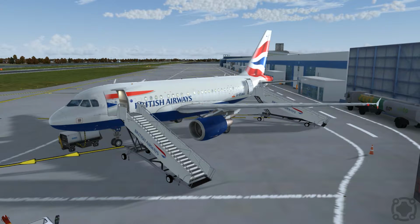I think it's been over a month, but I'm back and I wanted to do one of my favorite routes of all time to fly. It is called Speedbird 1. It is operated by British Airways in one of only, I think, two A318s that British Airways operates. This is the smallest Airbus that you could find. It's also configured in such a way that I think there's only like 35 seats available on the plane. It's like an all business class.